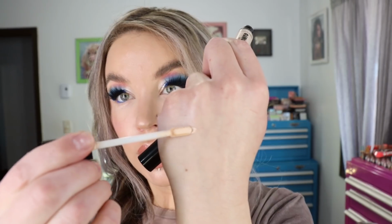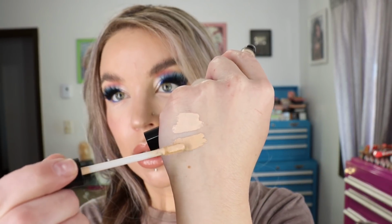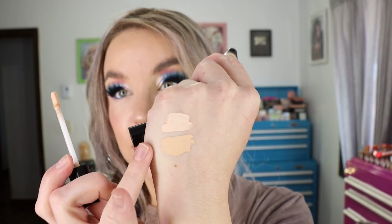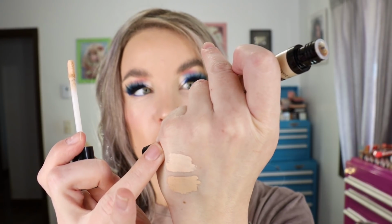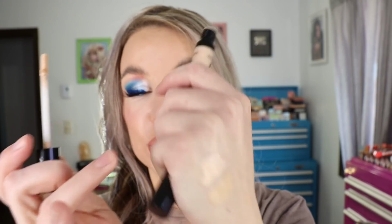This one is Fair Beige right here. And then the other shade that I got is Light Beige. And I just mixed them kind of 50-50 for underneath my eyes today. So that's Fair Beige, and that one is, no, I got that wrong. This one is Light Beige, this one is Fair Beige. And then let me blend them out a little bit for you guys.